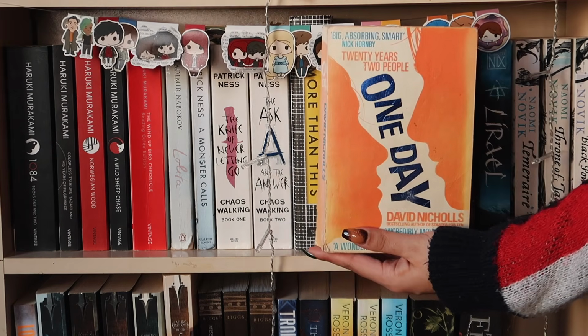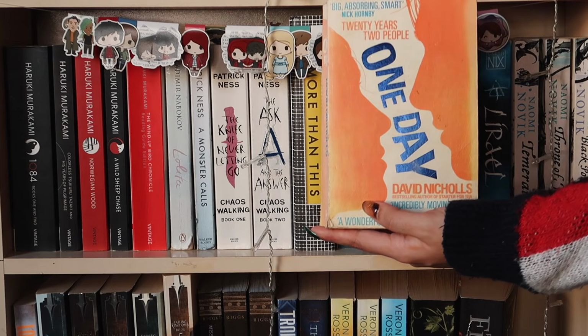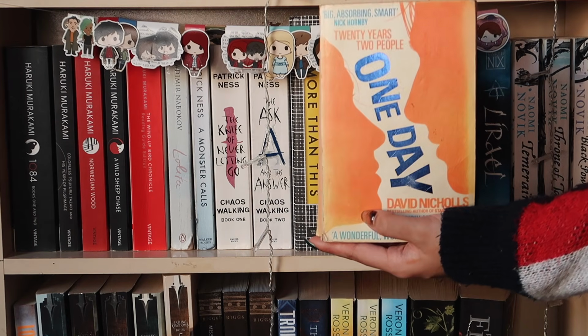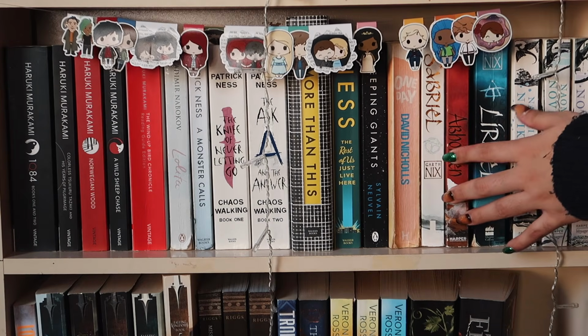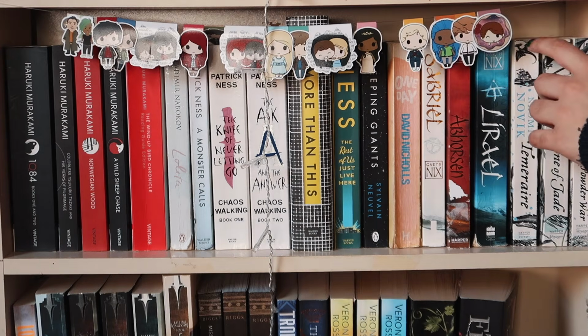One Day, one of the oldest books. I bought this probably around 10 years ago, and it was my favourite adult contemporary story ever. Absolutely adore this book. We have the Sabriel Trilogy. This is on my 30 books to read before 30, and I really want to get to it. I think I'm going to enjoy it.